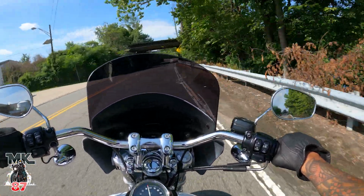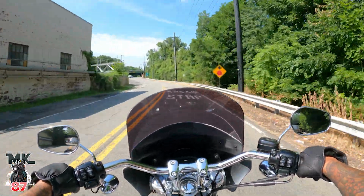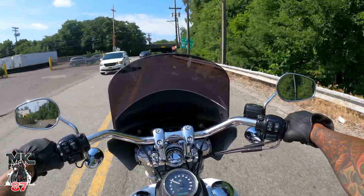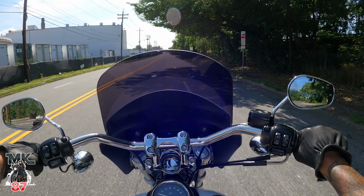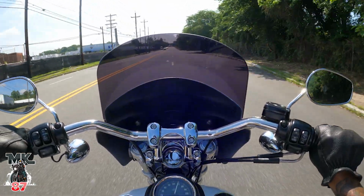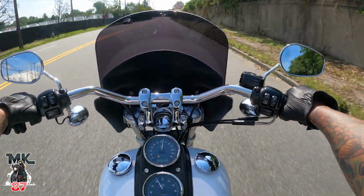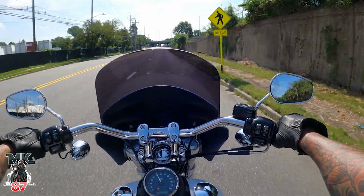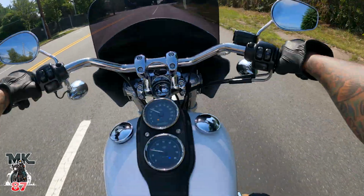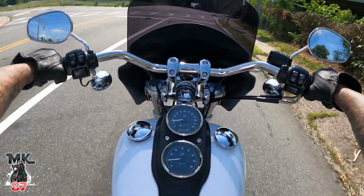Woo! Damn, the sound of a twin cam with a TBR is amazing. Woo! It's obviously a lot quicker. We got up to 80 right there in a shorter distance. This bike also has a stage 1 as well, so it's going to be a little bit more peppier.